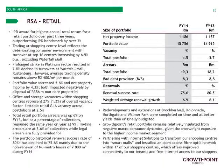I think it's fair to say that retail trading at the shopping center levels is reflecting a deteriorating consumer environment, with turnover at our top 16 centers increasing by 6.5%. That excludes the Waterfall Mall in Rustenburg, which we talk about separately. The prolonged strike in the platinum sector affecting the whole of the Rustenburg region did result in turnovers at our Waterfall Mall shopping center declining by 7.8% on a year-on-year basis.